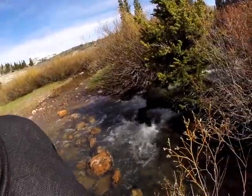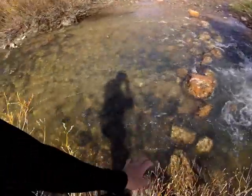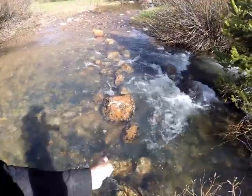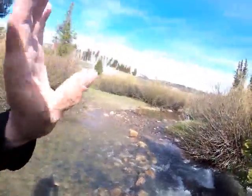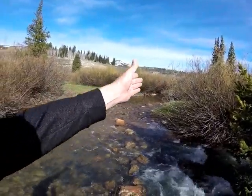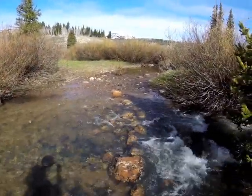Okay, so now I don't have to take my boots off. I can use my hiking poles and get across here and take my pack and my gear along the main fork of the water.